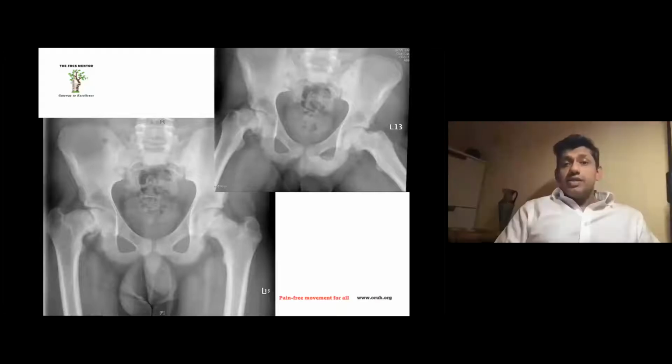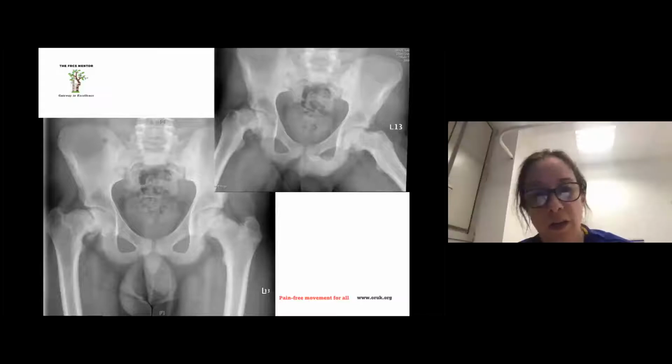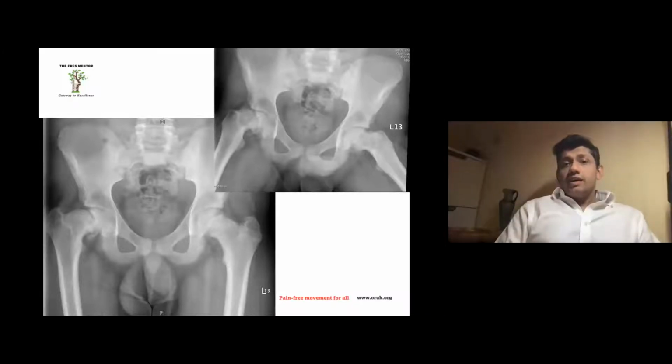So what I'd really like to see is if he can stand, even with people holding him up. Is he able to stand upright? No, he's in a lot of pain now. He can't. Right. So this is a severe, unstable, acute on chronic slipped femoral epiphysis.